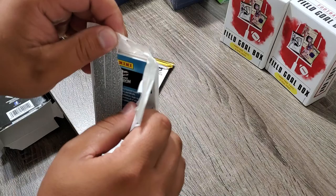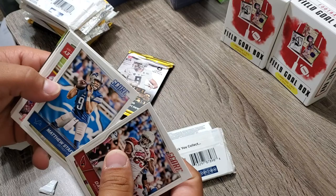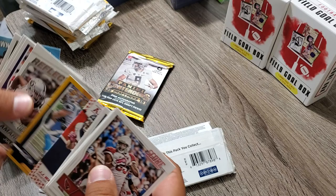So now we know that not all the hits with autographs are going to be on card. And we know that there's some gold standard tucked away in there. So who knows what else we'll find. I want to see if one of the hits tucked in there is newer years, like 18, 19, and so on.